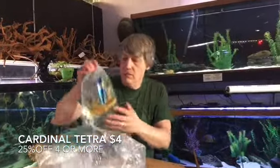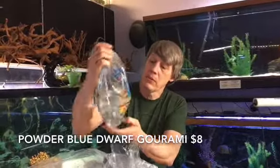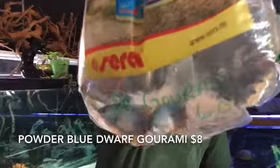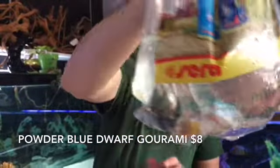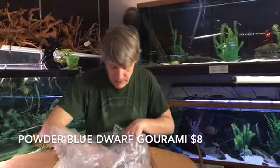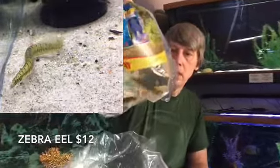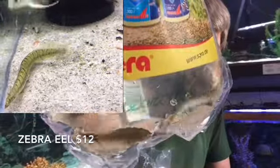Next thing out is gouramis. Lots of gouramis this week. These are the powder blue guys. Nice, big, bright, beautiful powder blue gouramis. Pretty red rim on those guys. Next is more eels. These are zebra eels. A couple of different types of zebra eel out there. These ones are just called a zebra eel.